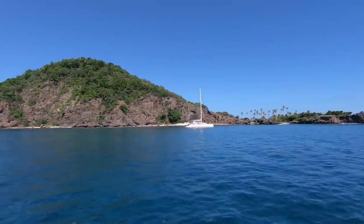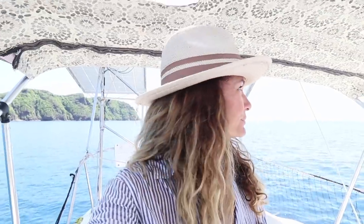So right here is the other side of the island, and that's actually where we were thinking about anchoring, but our friends did let us know, who had been here before, that it's a little bit of a deep spot and they only stopped for lunch. So I think we're gonna head on over to Petite Nevis. There is a catamaran over there already, but we've seen a couple of boats there in the past, so I think we'll be okay. It's a very tiny anchorage though.